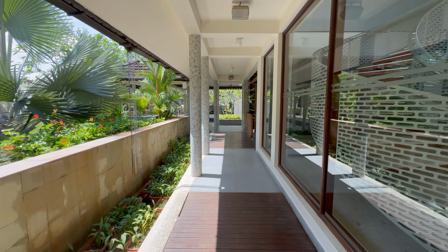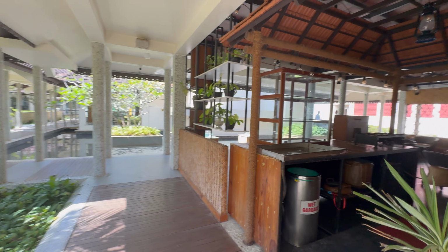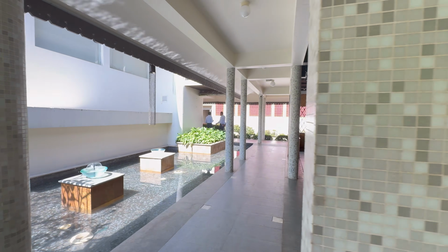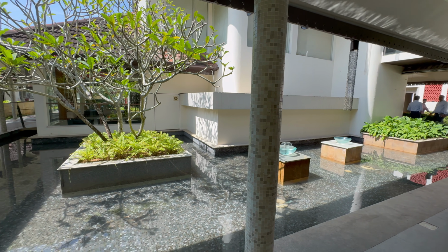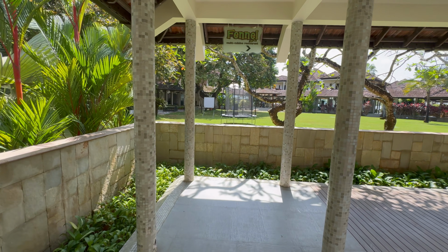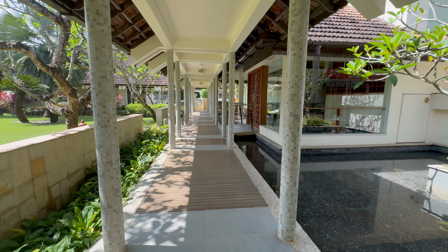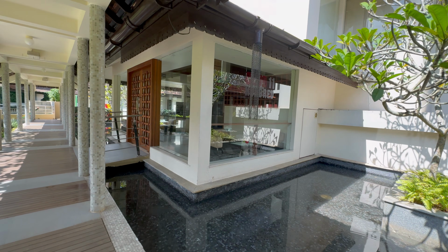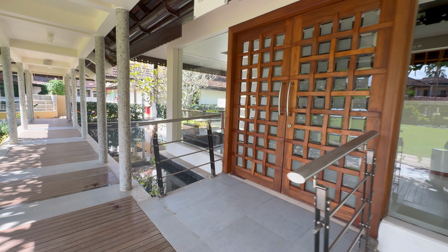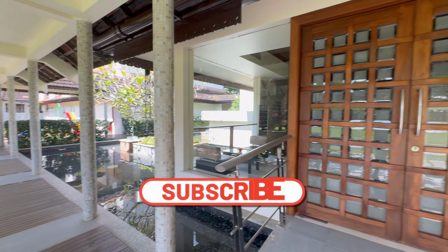And when you exit the lobby and come to this side of the property, let's see what they have here. It looks like they have a little seating area where you can just chill. They have a nice little waterfall going here. And I believe what you're seeing up front there is the bar. It's called Club 1100. I was in there earlier, and it's got a good ambience. So if you want to get a drink, just chill out, this would be the ideal place. Once again, it's called Club 1100.